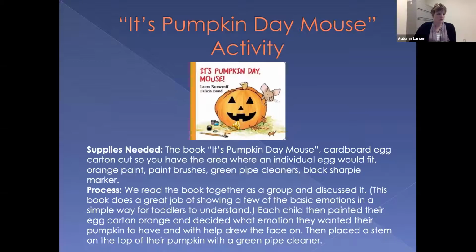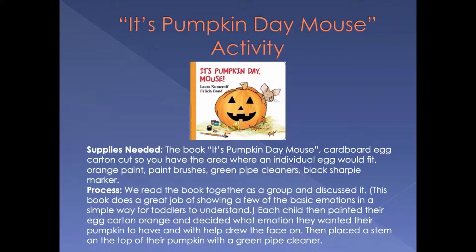This book does a really good job of showing a few of the basic emotions in a simple way for toddlers and even older children to understand. As you're reading it, discuss them. Talk about what makes the child feel happy, what makes you feel sad, what makes you feel scared, what makes them feel angry. Talk about them.